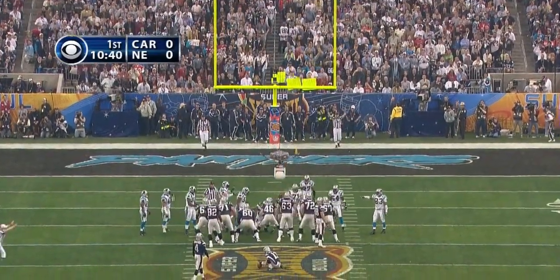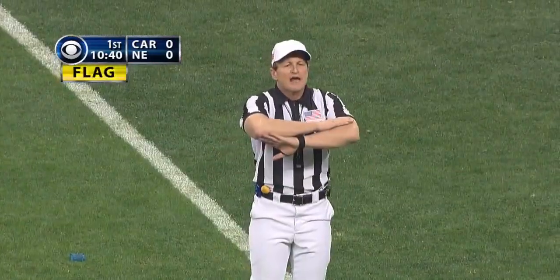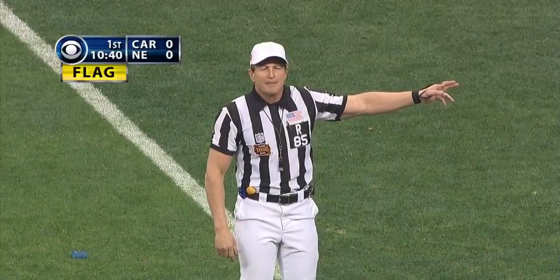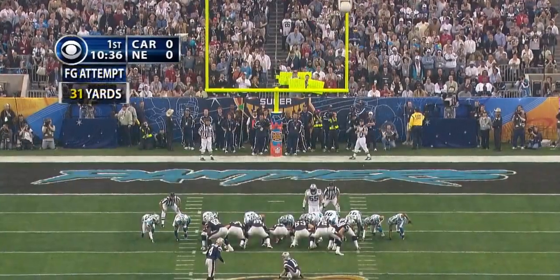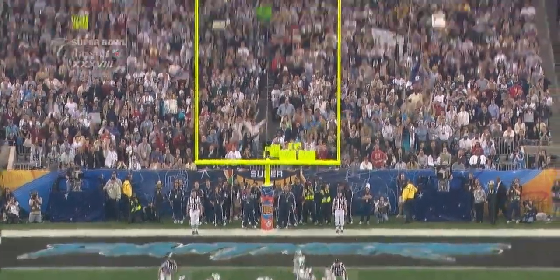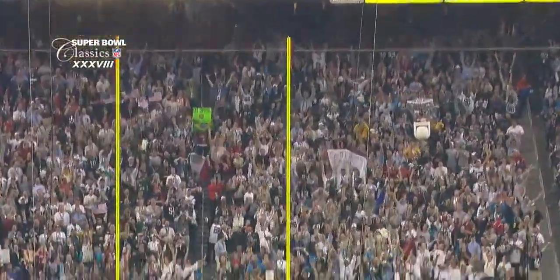This will be a 36-yard attempt. And we get a flag. Delay of game by the defense, number 71. Simulated the start of a snap. It's a 5-yard penalty. It's still 4th down. So Vinatieri from 31 yards. Kick on the way, and he pushed it to the right.